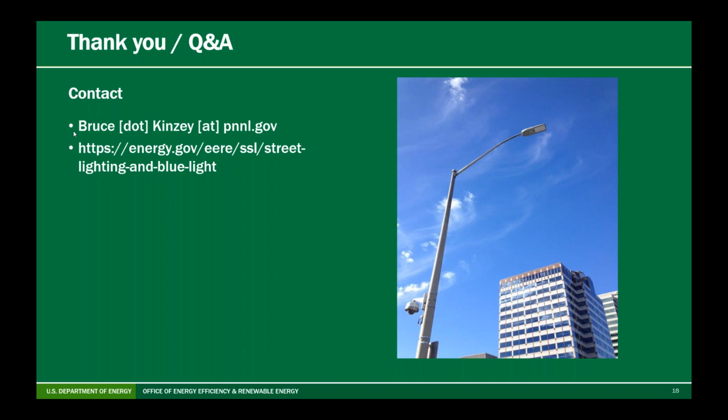Let me see, are there some more questions? Okay, is there a study that looked at the impact of LED lighting on wildlife, i.e. birds chirping at night? What are the negative impacts?